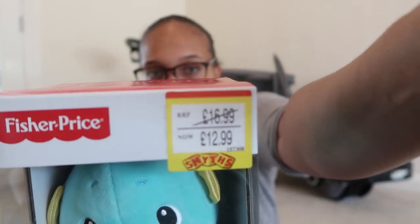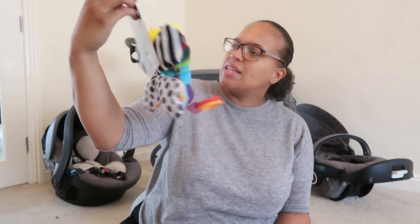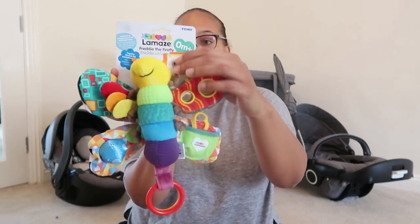And it was reduced from £17. Can't see because of little focus. Wait for the focus. From £17 to £12.99, so that was a bargain, so we picked that up. Also got this, Freddy the Firefly, and that's from 0 months upwards.